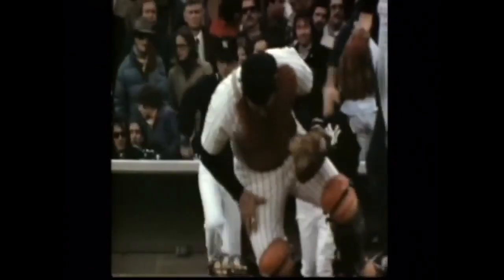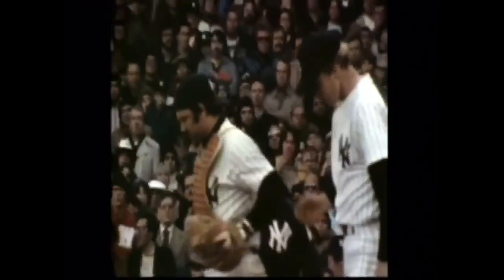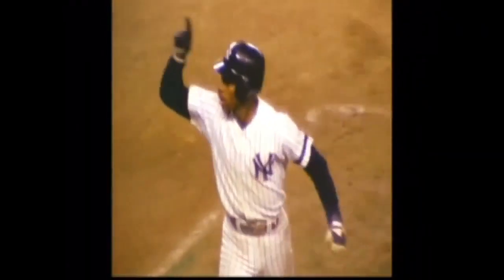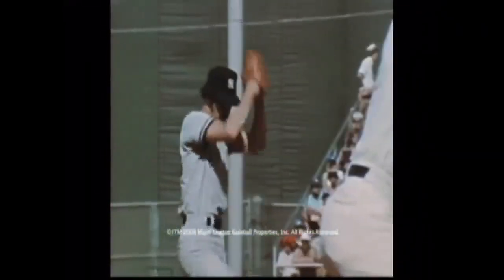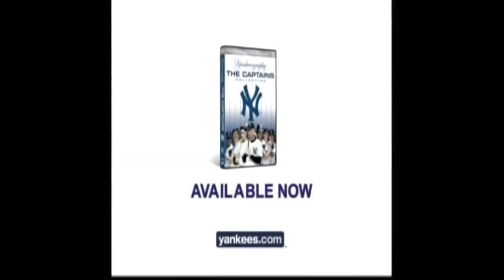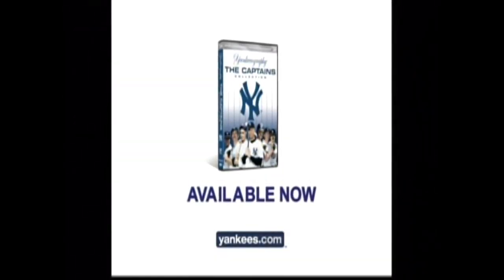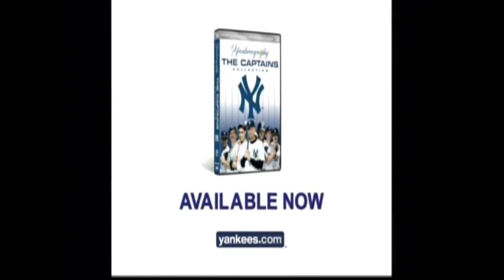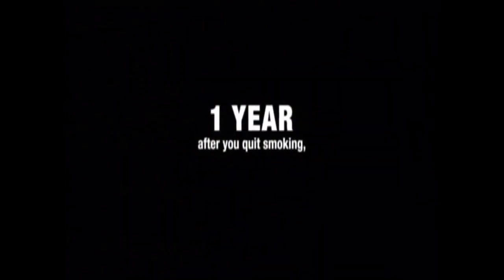They are the Yankee captains who inspired courage, persevered through pain, led by example, and set the standard with a relentless will to win. Yankeeography, the Captain's Collection, is a 2-DVD salute to 7 distinguished captains from Lou Gehrig to Derek Jeter. With more than 6 hours of pinstripe pride as seen on YES Network, Yankeeography, the Captain's Collection, is available now.